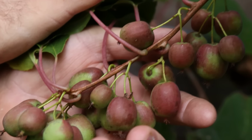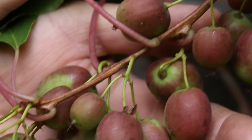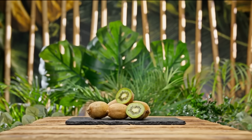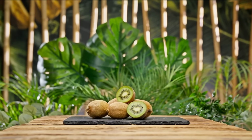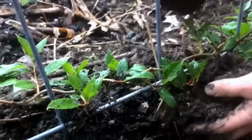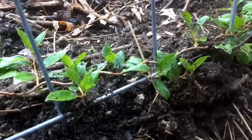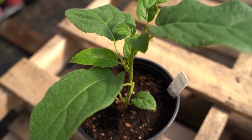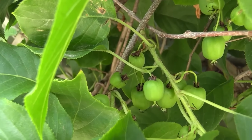Hardy kiwi is not the fuzzy tropical kiwi you buy at the store. These are smooth-skinned, pop-in-your-mouth fruits that taste even better than their commercial cousins. The vines are incredibly cold-hardy, surviving temperatures down to minus 25 degrees Fahrenheit, and they grow fast. Within 3 to 5 years of planting, you'll have a mature vine pumping out fruit.